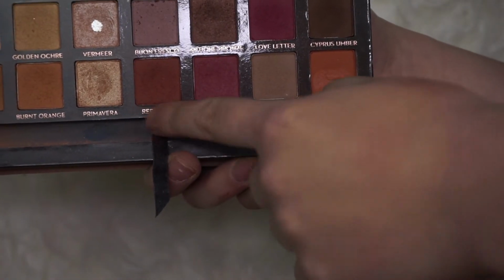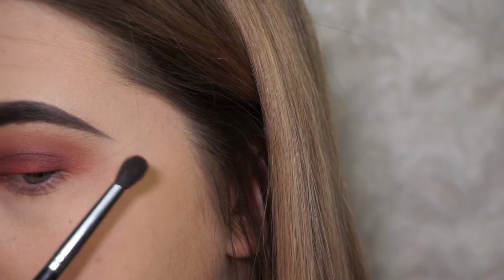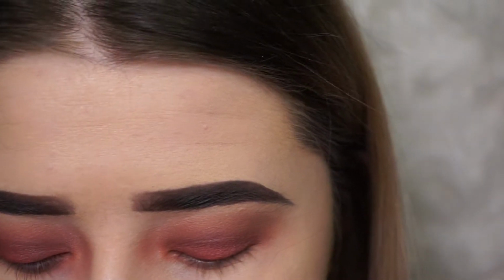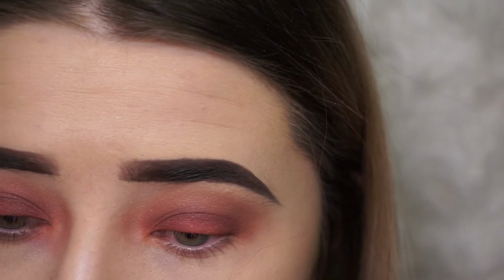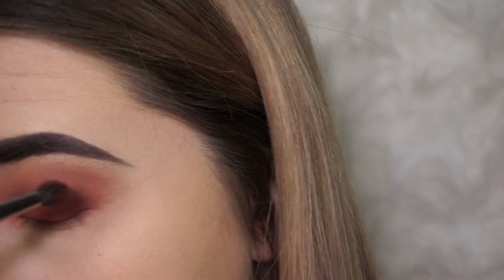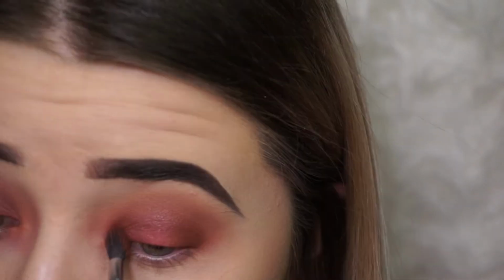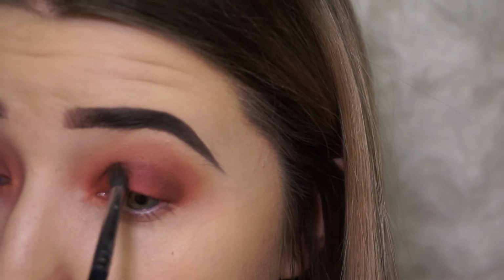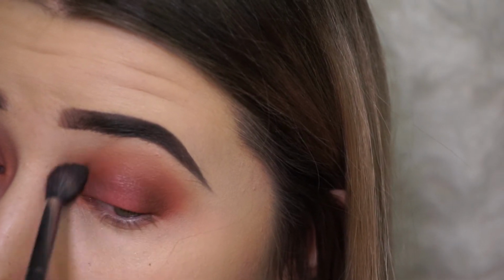Now I'm going to go in with a little bit of Red Ochre and just a small Morphe M506 brush. It's just a really, really small and petite brush. And taking a little bit of Red Ochre in the outer and inner corners of the eye, almost just by tapping and pressing the shadow into the eye. And again with a fluffy blending brush, just blend it out.